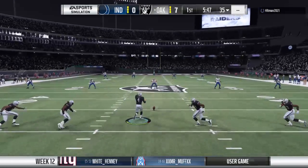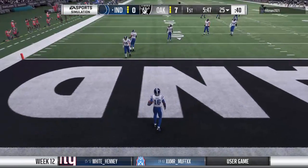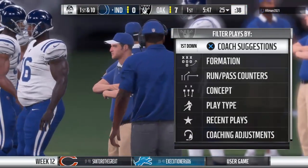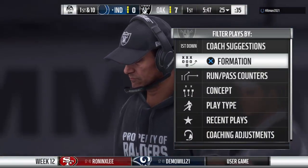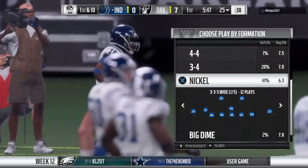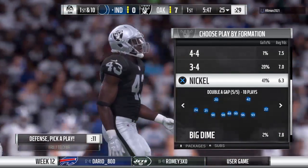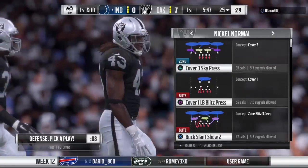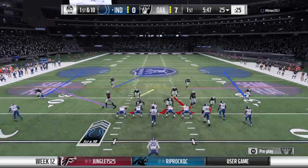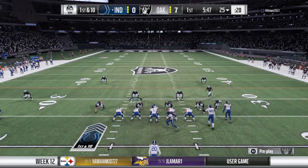Zerline out now to kick this one away. This will be fielded on the back line of the end zone. They'll send a receiver in motion left.